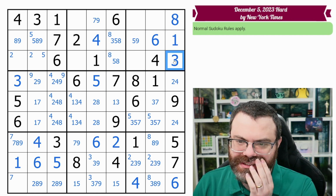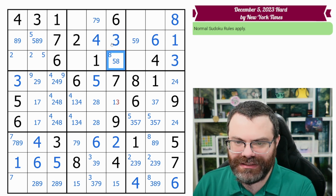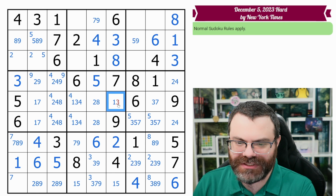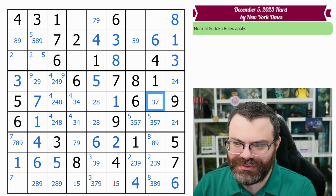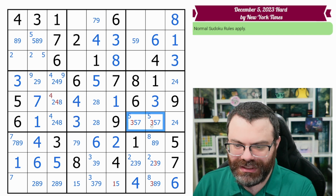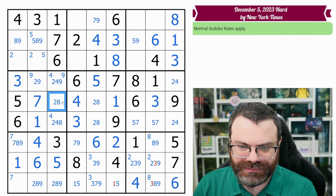Yikes. Okay, what's this 3 get me? It gets me this 3, and it gets me this 8. It's the only place in the box for 3. This is the only place in the box for 8. That's a 1. There we go. Okay, so had I actually paid attention by pointing 2s, I would have been finished a little bit faster. But that's all right. 5, 7, no one is perfect.